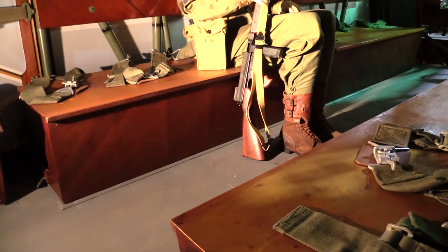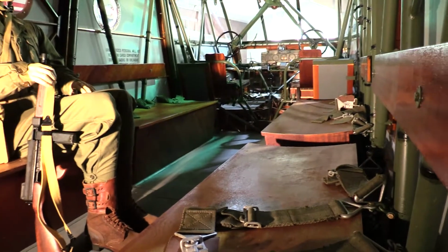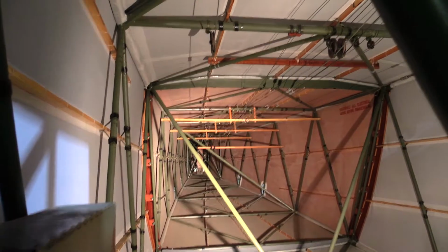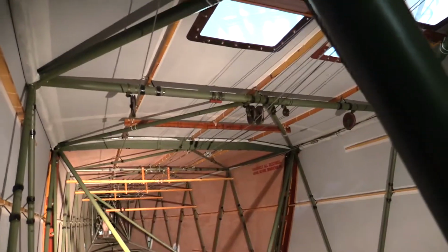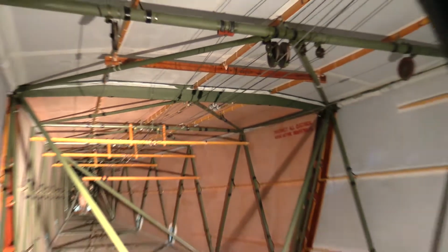And they got the seat belts or lap belts. And you can see the benches that they would sit on and the co-pilot up front. And then in the back is just the fuselage. There's nothing back there but what holds the fuselage together. And then a lot of the cables to run the controls. All the controls are run by cables there.